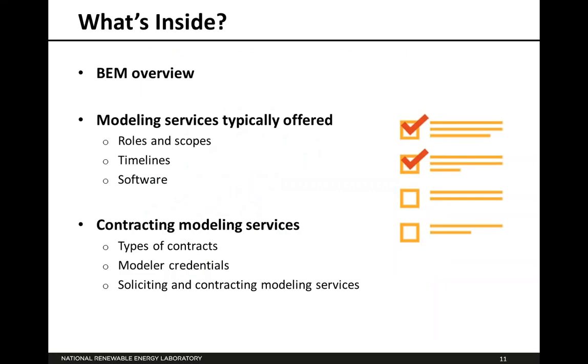So what's inside this? Overall, there's an overview of building energy modeling, for people that want just a basic idea of what this is. The services typically offered: what are the roles and scopes of the modeler? What kind of timelines can you expect for different types of services? And then what are all the software tools out there? There's a useful table in there that shows things that you might want to use an energy model for, and then to the right, the names of software that are typically used to perform that function.